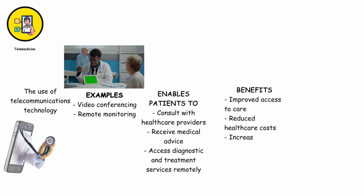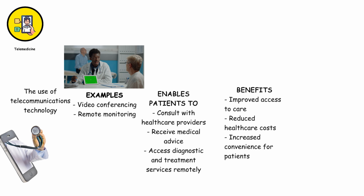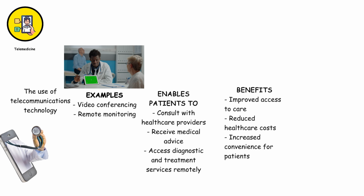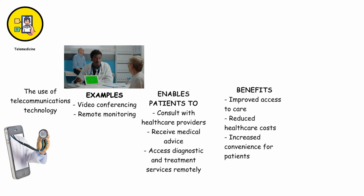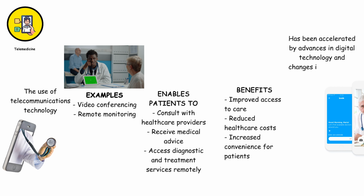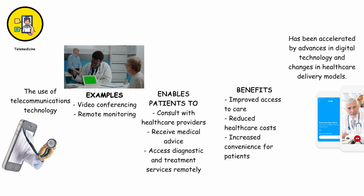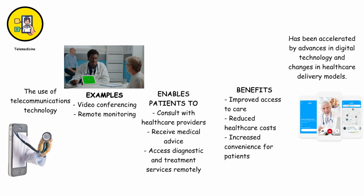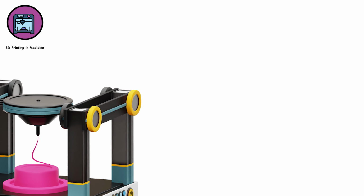Telemedicine offers numerous benefits, including improved access to care, reduced healthcare costs, and increased convenience for patients, particularly those in rural or underserved areas. The widespread adoption of telemedicine has been accelerated by advances in digital technology and changes in healthcare delivery models. 3D printing in medicine.